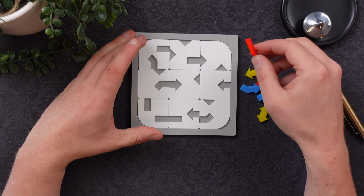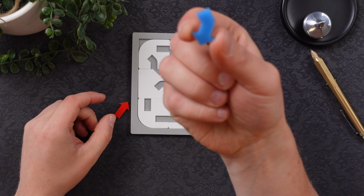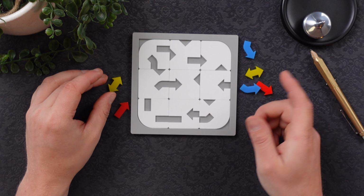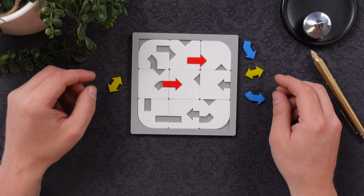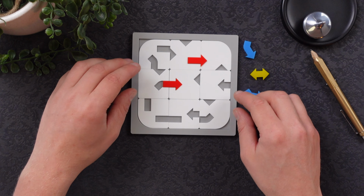So you can see we've got red arrows here. They look like the straight ones, blue arrows, which look like the angled ones, and then we've got the two-way arrows, which are the yellow ones. So I can see straight away we could fit a red one in there. We could fit another red one there, and then that's pretty much about as far as we can go. But obviously lots of spaces for these arrows to fit into. So let's get a coffee and get into this.